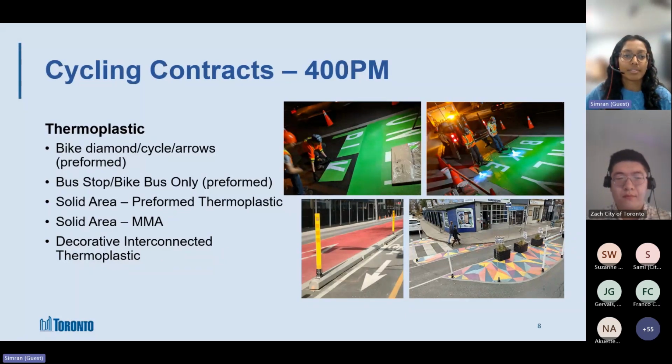And then we also have the decorative interconnected thermoplastic, which is the bottom right corner. We use these on our curb extensions or buffers or parking ends, depending on the location and where the project is located. One thing to note is that the items in this section are not included in our operations and maintenance contract. So if and when there is any maintenance of these items, it does have to come through our contract.